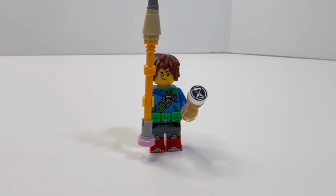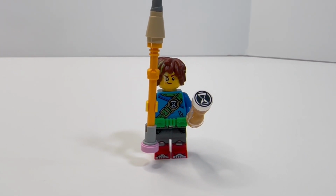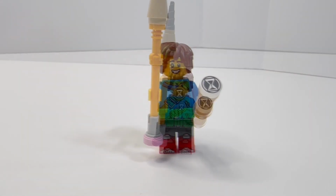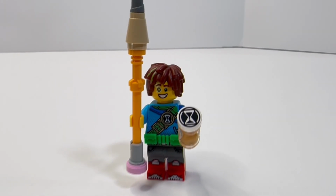The set comes with two minifigures, Mateo and Cooper. Mateo's a great minifigure and really stands out, with his cape, pencil, and hourglass arming him to fight against the nightmare creatures. I love him a ton, and that hasn't changed from the shark ship.